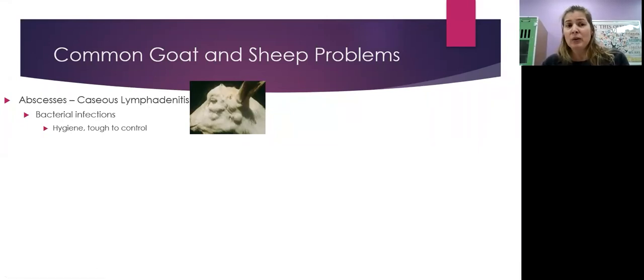These are bad dudes because they are very hard to control. They are very, very contagious. So if you see this, step one, get your goat away from everybody else. Get it out of there, okay? Because if these abscesses rupture, or if I have to come in there and lance it and drain it open, then that pus that's in there is full of bacteria and very, very contagious to everybody else.